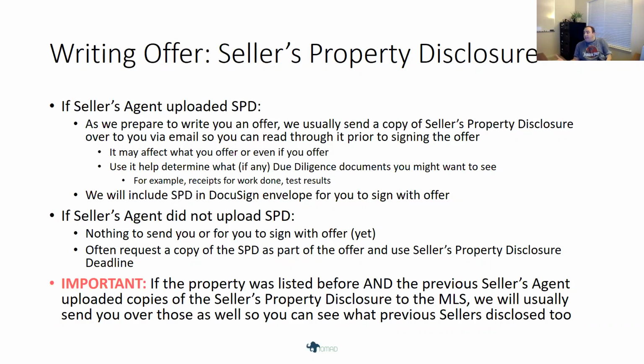And so we don't have it. There's nothing I can give you. So there's nothing to send to you or for you to sign with your offer yet. But most clients will then request the seller's property disclosure as part of the offer.